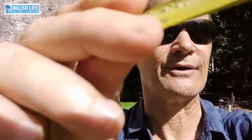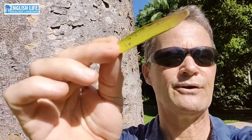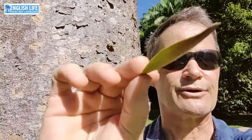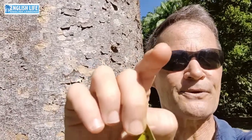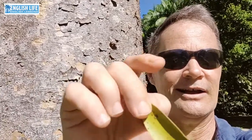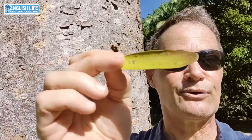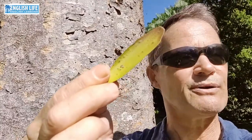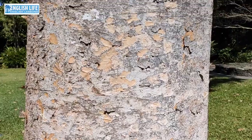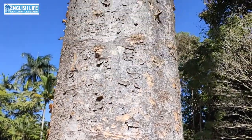It's a little bit different. It's not like a normal pine leaf. So normal pine leaf, that needle shape, stops it losing water. These pines don't have to worry about that. This is not a small tree, but this one actually for a kauri pine, it's a little bit small.